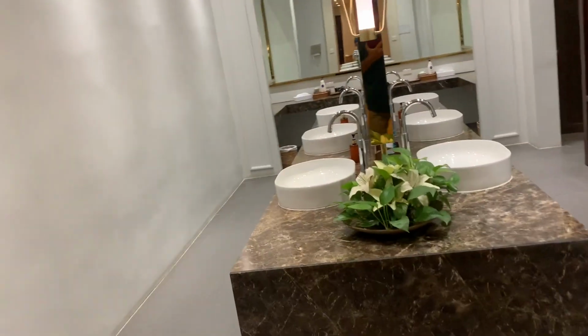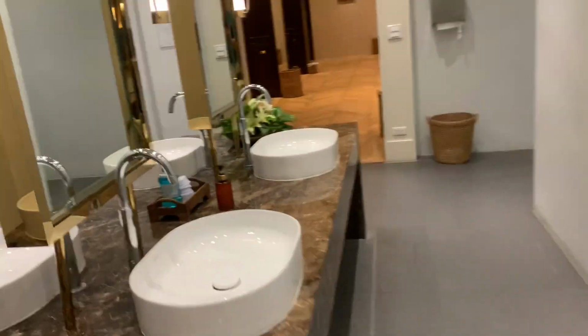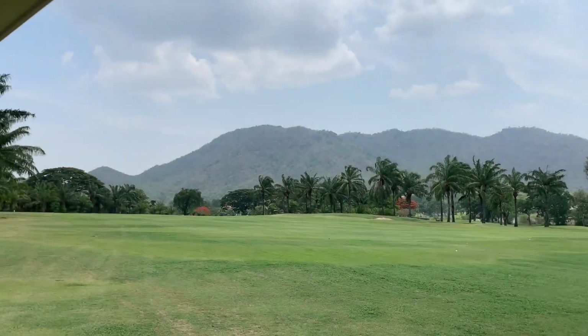So even if you're just playing this course once, you can get yourself a locker, and it has full private showers in the back. I didn't show it in the video here, I just didn't know who was back there. But you can see that it is a high quality type place and a really great experience.